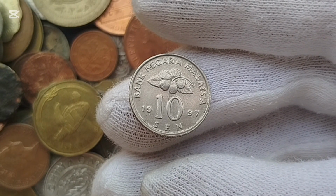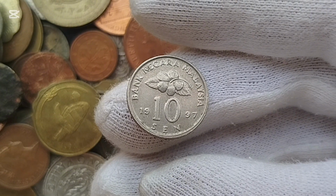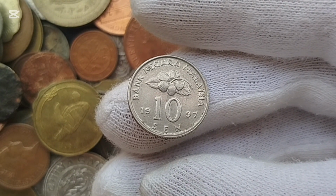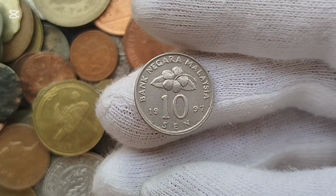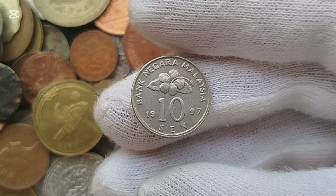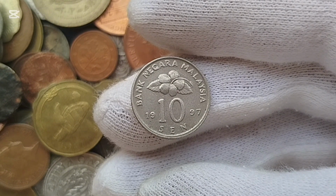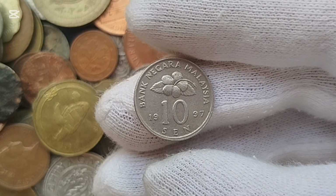Obverse design overview, front side. Let's now turn our attention to the obverse, the front side, of the 1997 10-sen coin. At the top, we find the words Bank Negara Malaysia, clearly engraved in bold capital letters. This is the name of Malaysia's central bank, the authority responsible for issuing currency.